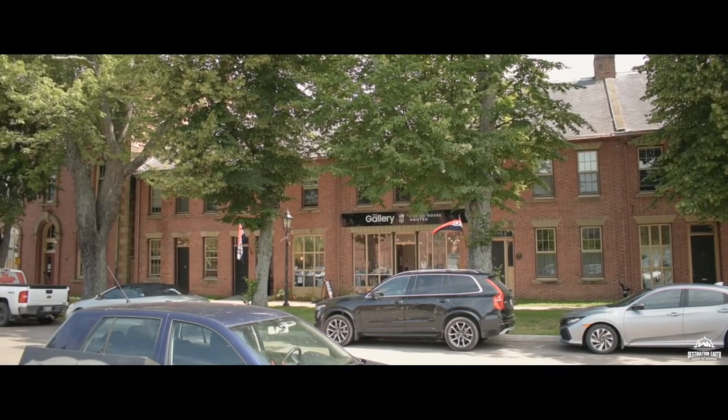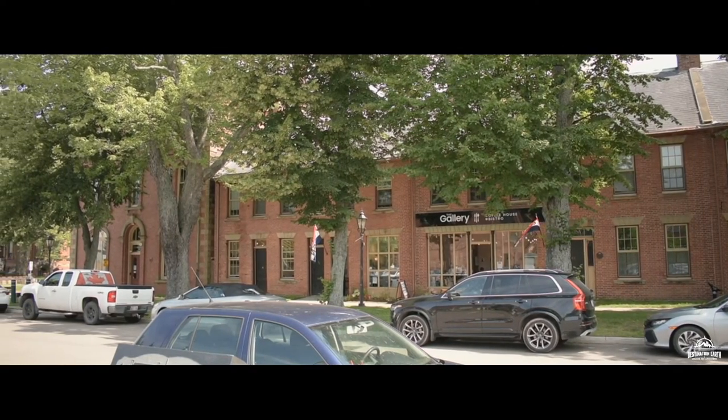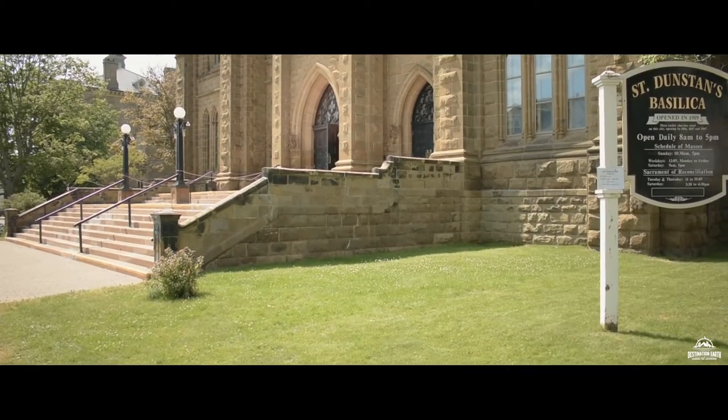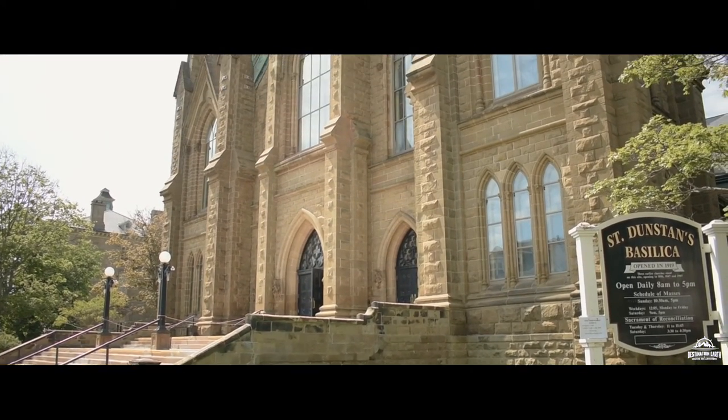Along this string of homes and businesses existed Queen Square School, a boys-only public school which ran from 1878 to 1962. The stunning architecture of St. Dunstan's Basilica dominates the skyline.